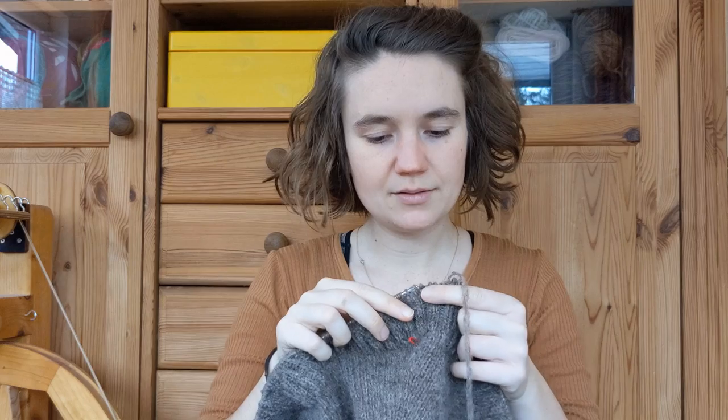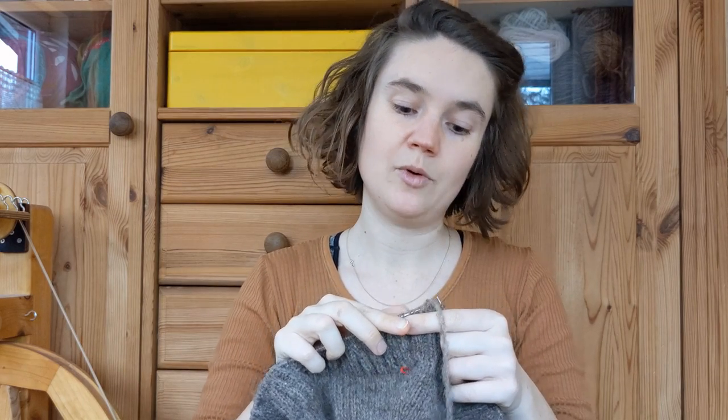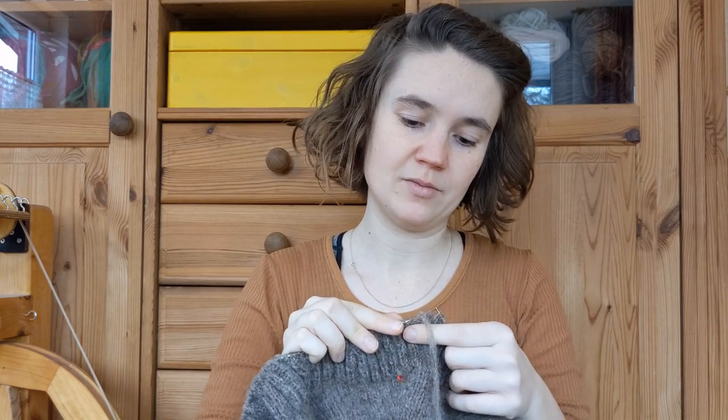So yes, I ripped it back again and started with a 2x2 rib, and this I saw on many Ravelry pages. It looks very nice, and yes. Oh, I lose some stitches, but it's not a problem. Then, unspun yarn doesn't move.